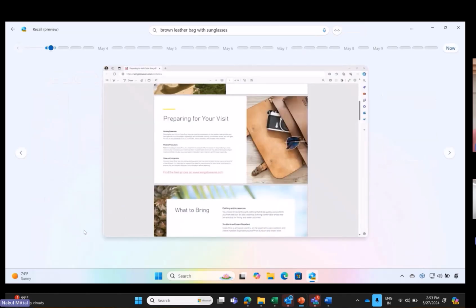someone was presenting and someone was discussing wearing an orange t-shirt. So when I just put it over here, orange t-shirt and presentation, it just takes me to that moment when the things were getting discussed and those slides which were getting presented, for me to refer back and make my notes and do more about it, right? That's awesome.